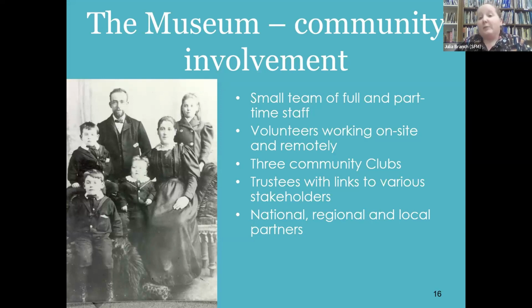Like many museums, we draw on our local community for support in doing the work that we do. We have national focus in our museum, but we're also a local museum because we are in a fishing town, and that is the history that we've got here. We have to get the balance right between telling this national story but also supporting our local community. We are a very small team of full-time and part-time staff, and we couldn't do what we do without the support of our volunteers.